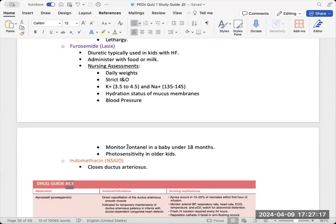We could also give furosemide or Lasix, which is a diuretic typically used in kids. So furosemide, good for kids. Usually give it with food or milk. And as we do with furosemide, we have to look at potassium and sodium levels, have strict I&Os, have daily weights, and check hydration status of mucous membranes. Is anything looking dry? Also their blood pressure. We also want to monitor that fontanelle, especially the anterior fontanelle in babies under 18 months, and photosensitivity in older kids.